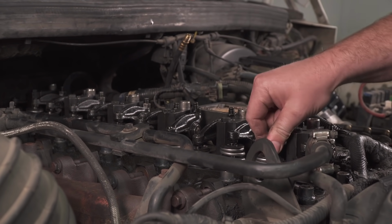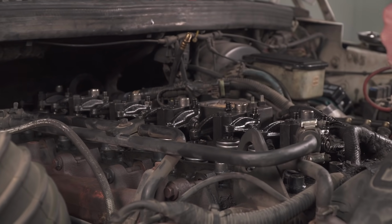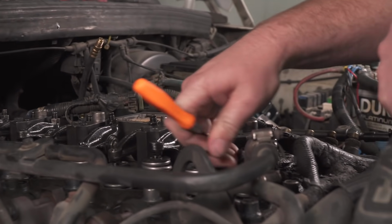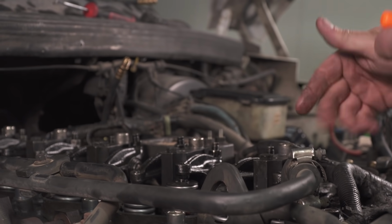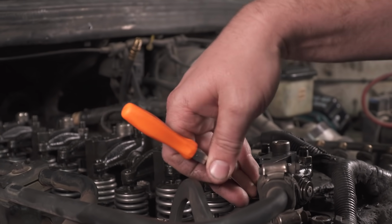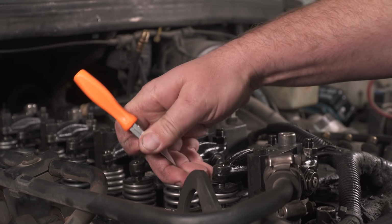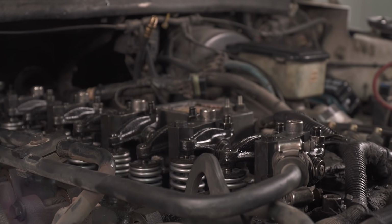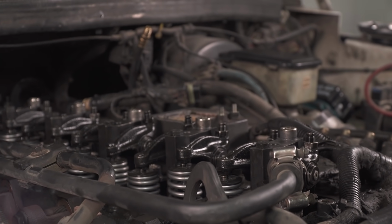And see, both of these are loose. You can't do the lash on that one because they're in overlap. All the lash is gone, essentially. So intake, we're actually spot on there. It was probably at 12 thousandths before, but since we added the head bolts, it tightened down the gasket, it probably tightened up this lash. So that one's intake is perfect. Let's check the exhaust. Exhaust, just fine. It might be about 20 and a half thousandths, but I'm not going to mess with it for this. So now let's go to the next cylinder.